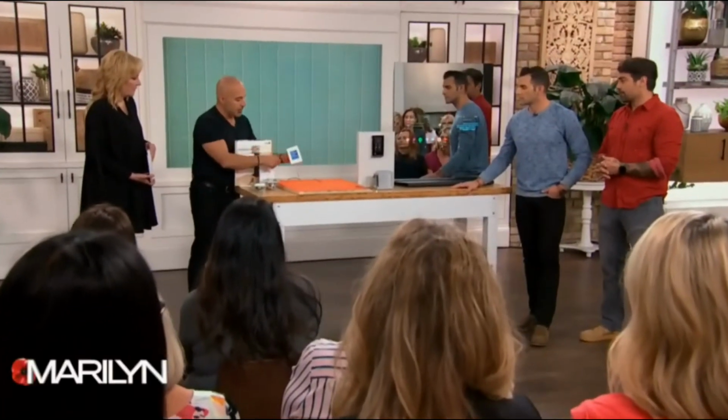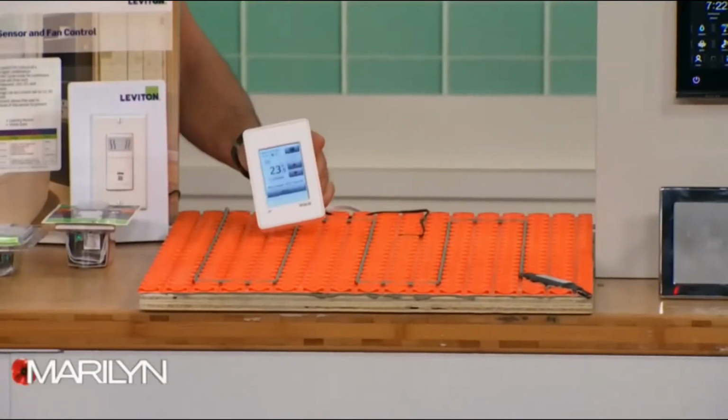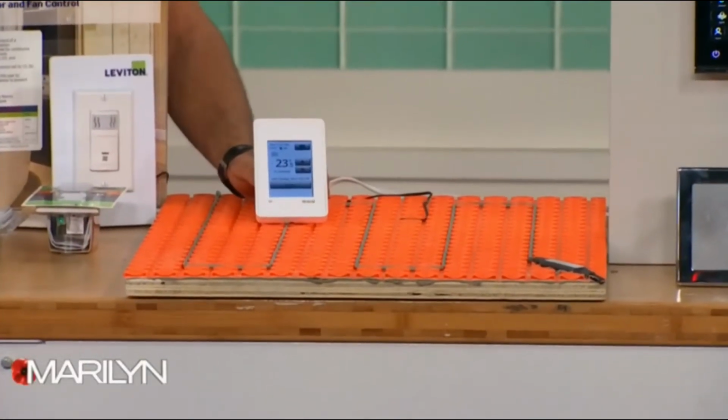You've got a Wi-Fi enabled thermostat that now connects to your phone. You can heat that space. You can wake up in the morning, your floor's heated. You don't need to heat the whole house. Your bathroom's warm.